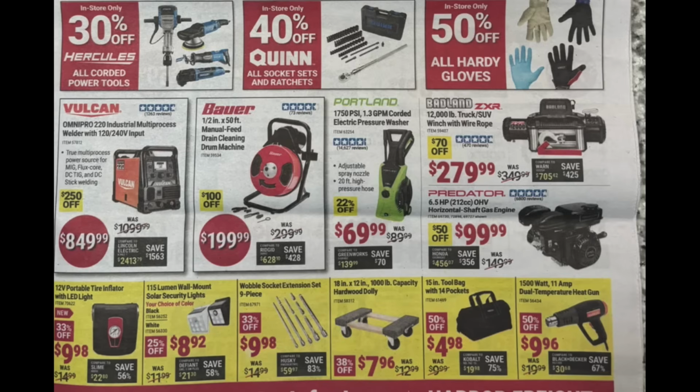All right, so on to the second part of the first page. Look at this. Across the top, all really good deals. First off, 30% off all Hercules corded power tools. 30% off. So that's a heck of a deal. Next to that, another really good deal, 40% off the Quinn socket sets and ratchets. If you guys are looking for a really good tool set, definitely check out the Quinn line of ratchets and socket sets. And at 40% off, killer deal on that.